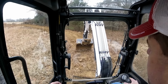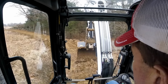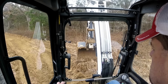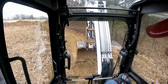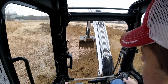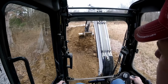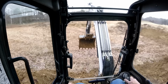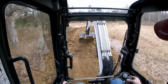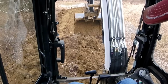Just wish I had an easier way to get dirt down to this area where I need it. So this is the corner here that I've been working on building up, where the drain pipe is that I put in last year. And farther down, this is working pretty good, just scabbing and pushing it down to where I need it. Get the low spots brought up really quick.